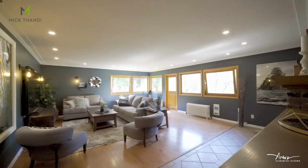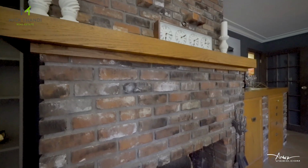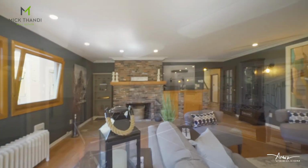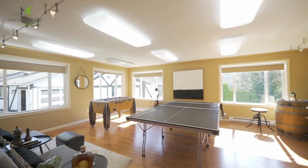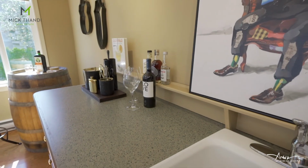The main living room is a good size with a large stained glass window, wood stove, and plenty of space to create new memories with loved ones. Directly beside is a second living room, currently used as a fun games room, overlooking the property with a wet bar.